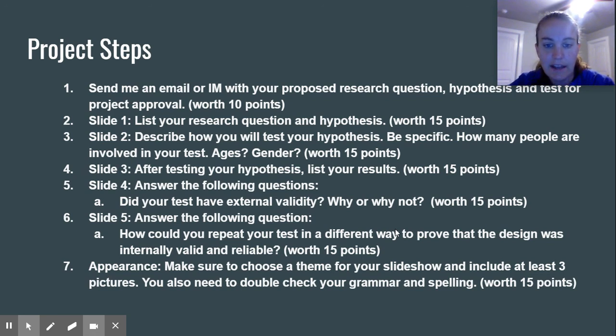On the next slide, after you've done your test, after you've tested your hypothesis, list your results. So, what did you observe that happened? On the next slide, you're going to answer the following questions. First, did your test have external validity? And then why or why not? On the next one, for slide 5, you're going to answer this question. How could you repeat your test in a different way to prove that the design was internally valid and reliable?